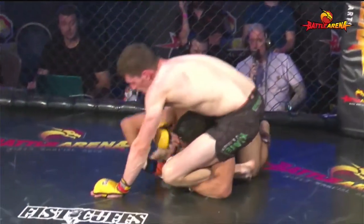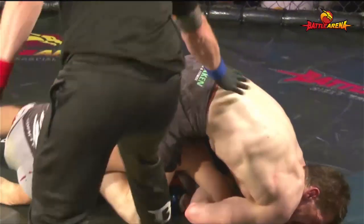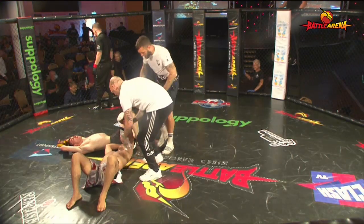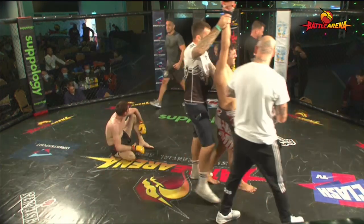When you end the round on top, John, and you're being dominant, it's always going to look good. And again, going for that armbar right at the end of this third round, another submission at the end of the round. Yeah, he certainly likes going for those submission attempts right at the end of the round, trying to catch his opponent off guard, but a gruelling three rounds here in this featherweight contest between Gabriel Evans and Ahmed Safi.